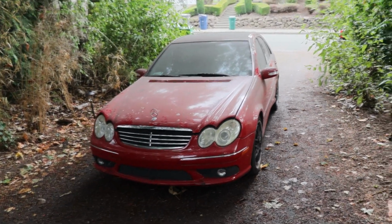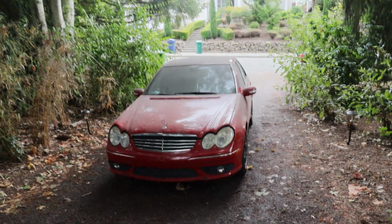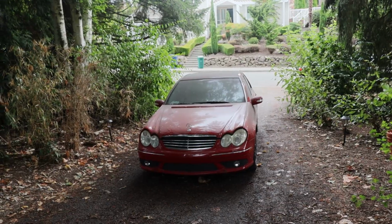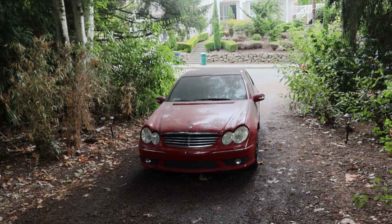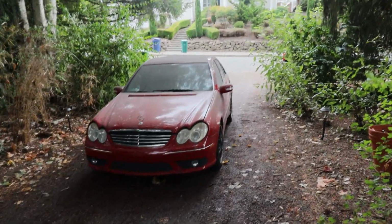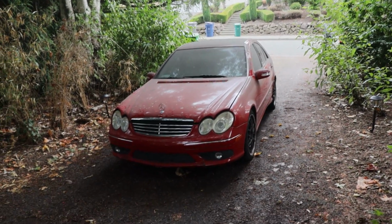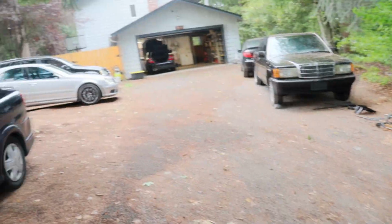I haven't had a red car since, I'm 33 years old now, I haven't had a red car since I was like 22, 23. I had a red Honda Civic EJ1 coupe. That is a throwback for sure. So having a red AMG, that's wild, guys.